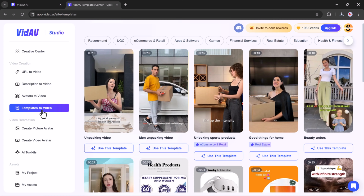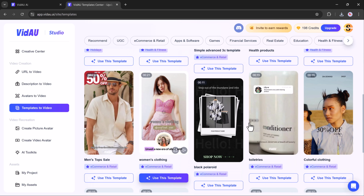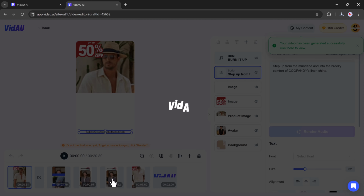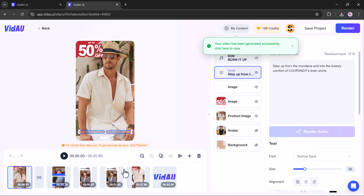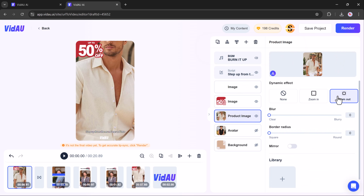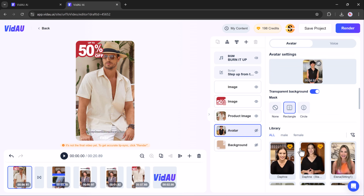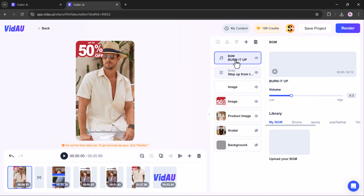Next, we have templates to video feature, which allows users to quickly create professional videos by selecting from a wide range of customizable templates. Whether you're making social media posts, YouTube videos, or promotional content, the platform offers templates designed for different video styles and purposes. Users can easily add their own footage, text, and logos, while VidAU helps adjust transitions, timing, and effects.